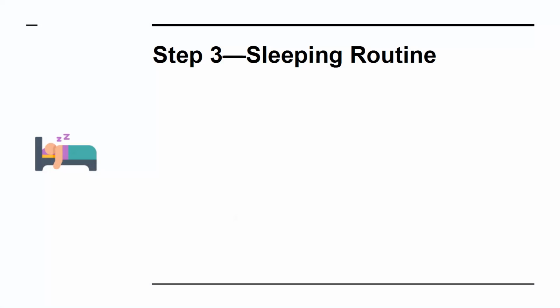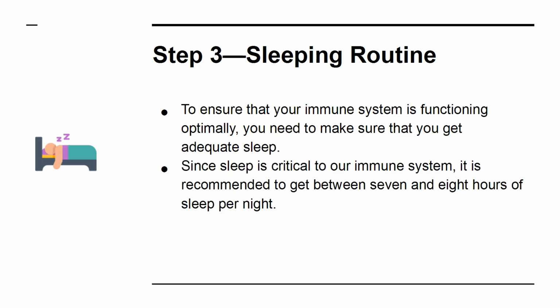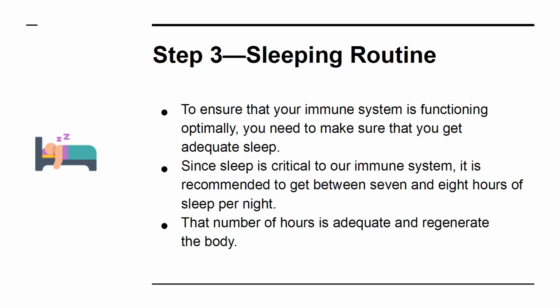Step 3. Sleeping routine. To ensure that your immune system is functioning optimally, you need to make sure that you get adequate sleep. Since sleep is critical to our immune system, it is recommended to get between 7 and 8 hours of sleep per night. That number of hours is adequate to regenerate the body.